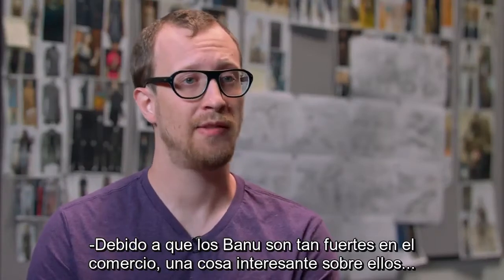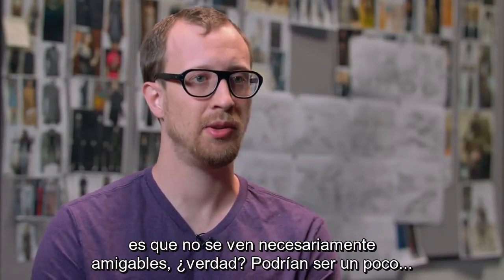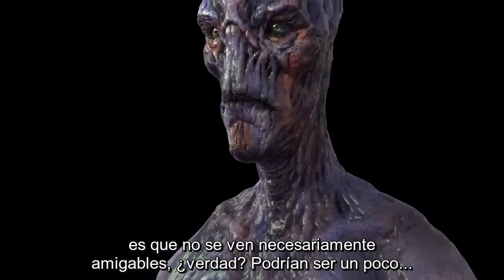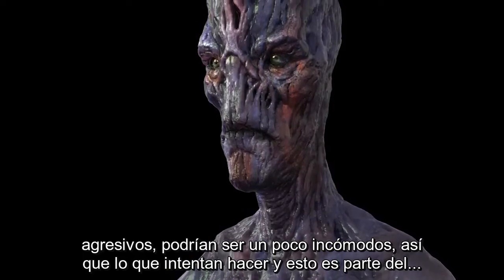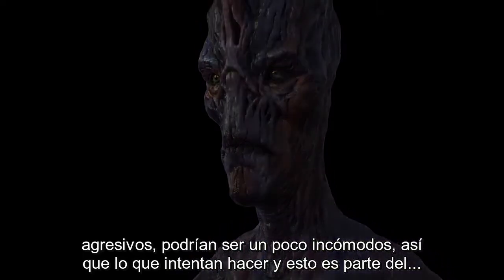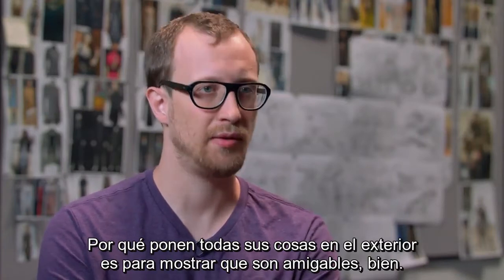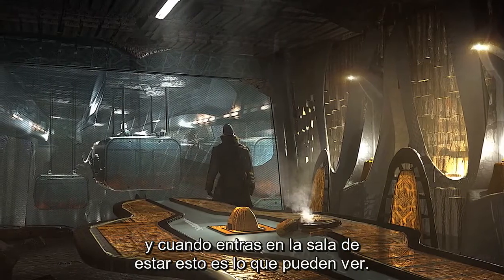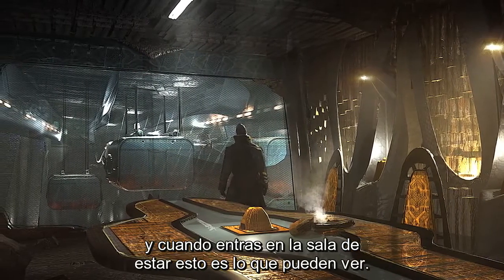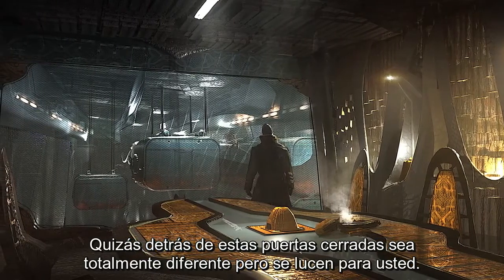Because the Banu are so heavily in trade, one thing that's also interesting about them is that they don't necessarily look friendly, right? They could be a little aggressive, they could be a little awkward. So what they try to do, and this is part of why they put all their stuff out on display, is to show you that they're friendly. In the ships, they're going to have rooms, their greeting room, and when you come into the greeting room, this is all their stuff that you can see. And maybe behind these closed doors it looks totally different, but they put everything out on display for you.